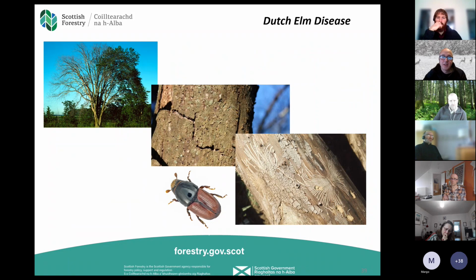Another local one, everyone will probably be aware of, Dutch Elm disease. It's probably one most visible to people in the Moray Firth area over the past few years. It's been around in the UK since the 60s, but it's taken until recently to reach us in the Highlands. It's a devastating fungal disease that affects the ability of the tree to transport water and nutrients, and what appears to be a healthy tree early in the spring can be completely dead by the summer.